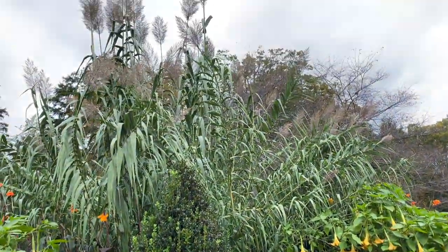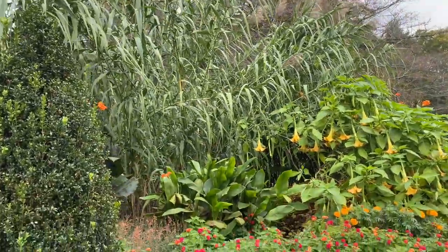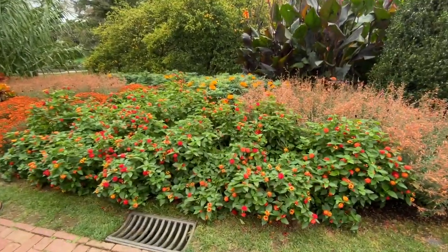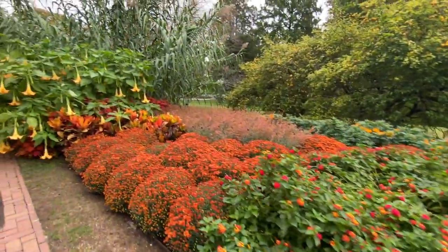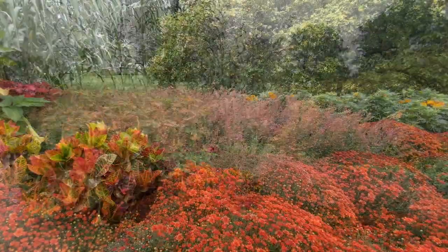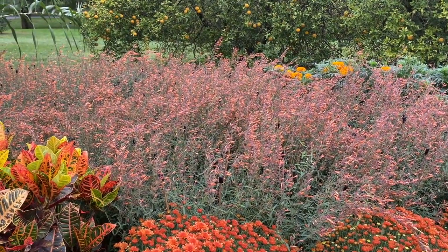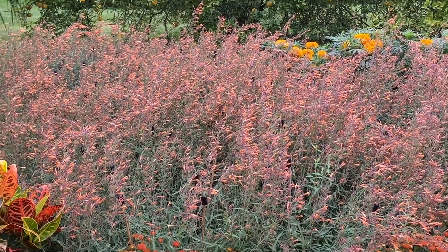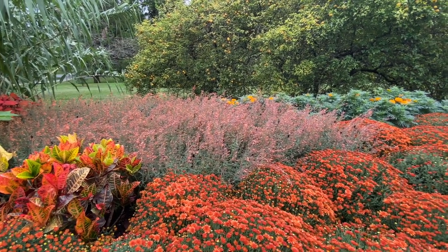What the heck is that? That's 20 feet tall, whatever it is. Giant reed. Kind of like this, although without the orange around it, it would look brown. It is pretty cool. Some sort of grass, or I don't know.